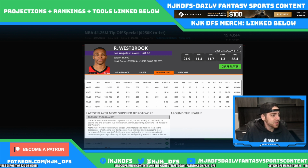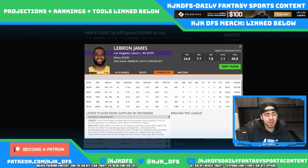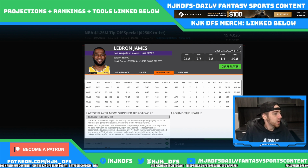As far as anyone else in this game I'd be looking to, LeBron James, we talked about him. He grades out as a decent play overall. All these guys are going to grade out as decent plays because they're great DK point per minute producers, but you also have to factor in the different lineup build here. As far as the new Lakers team, I'm not getting as excited. As far as anyone else on this team, that's probably going to be about it.